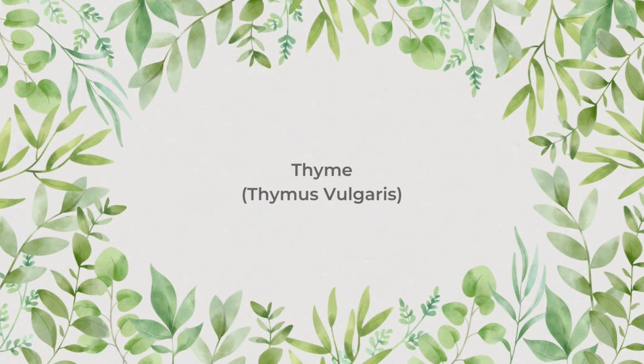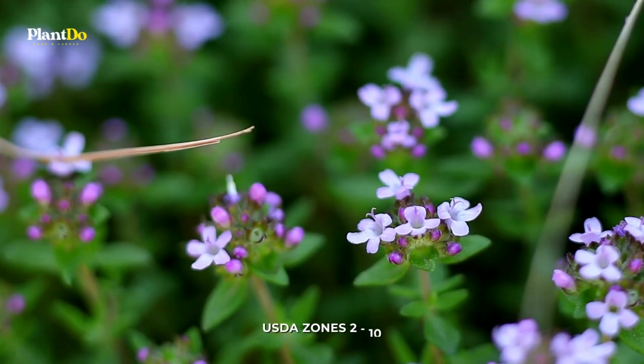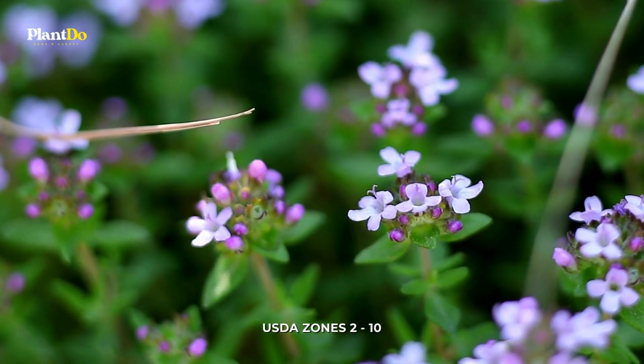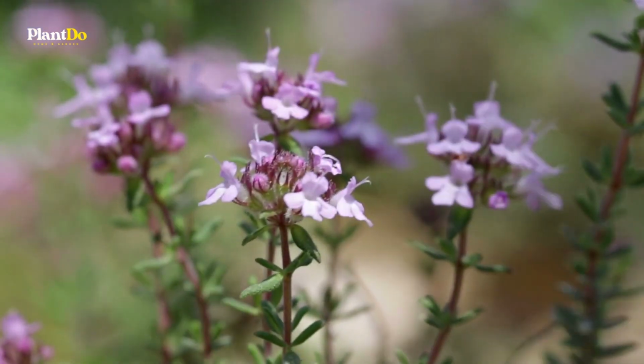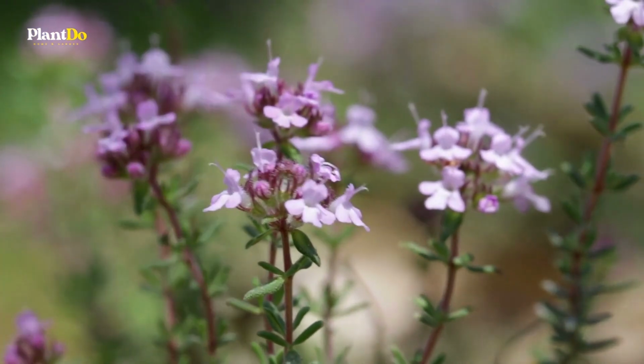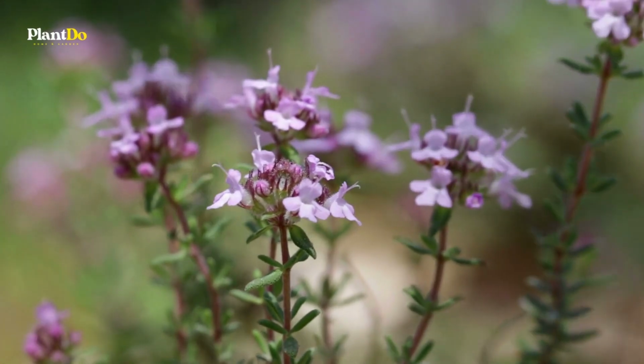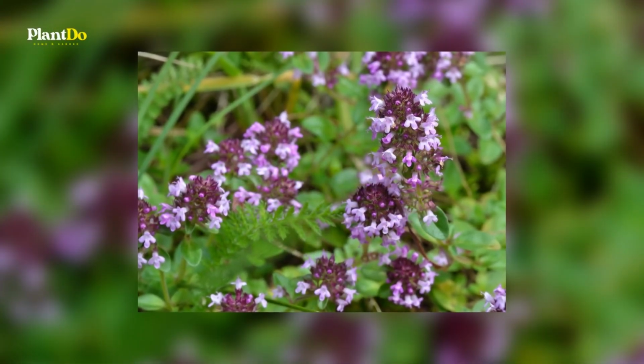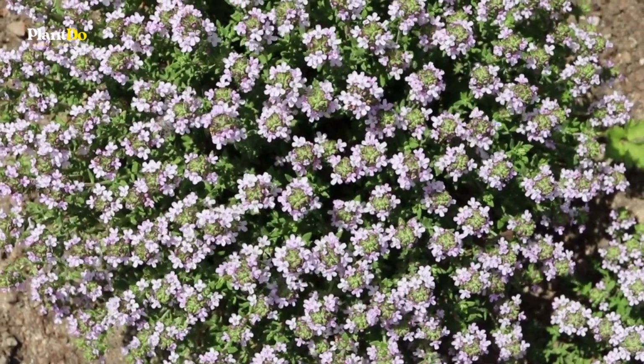Number 6. Thyme. It's always a bonus when a plant can do double duty in the garden, and thyme fulfills that role nicely. Many cultivars act both as a flowering ground cover and as a culinary herb, such as Italian oregano thyme. All varieties of thyme need full sun and good drainage, and the plants respond well to shearing after spring blooms begin to fade.